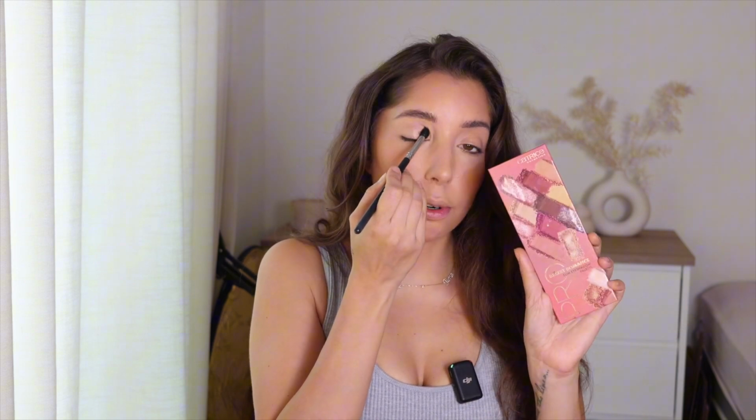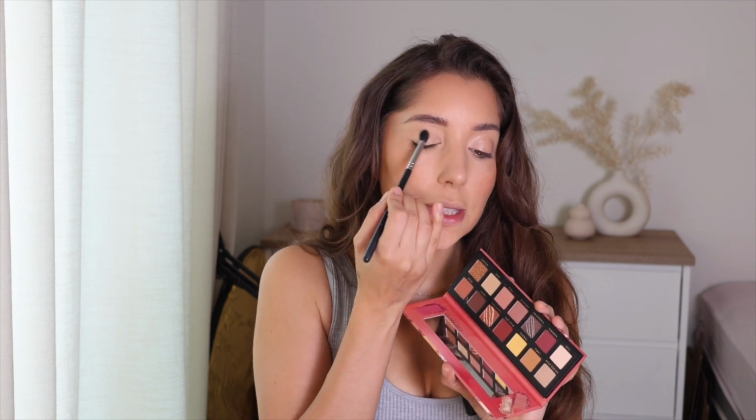It's called Desert Romance. It's a very nice palette, very nice tones in it, super, super affordable. And I'm going to be using this kind of beige shimmer. I'm going to mix both, and I'm going to place this on my eyelid. This is a very classic makeup look, very easy to do and very, very nice.